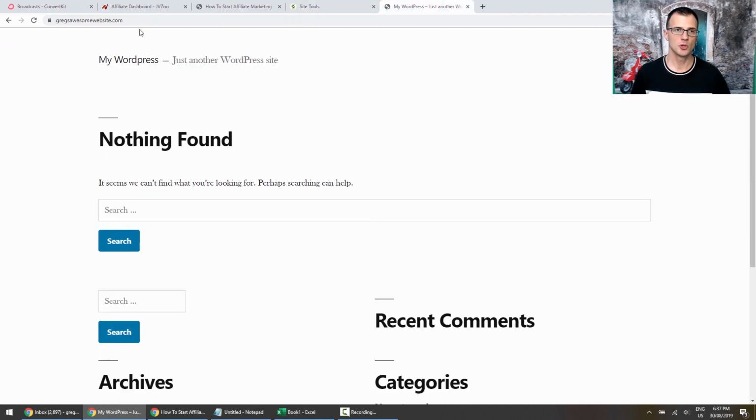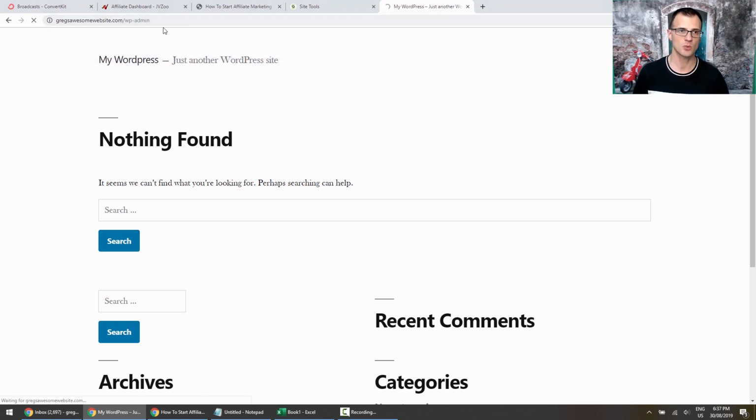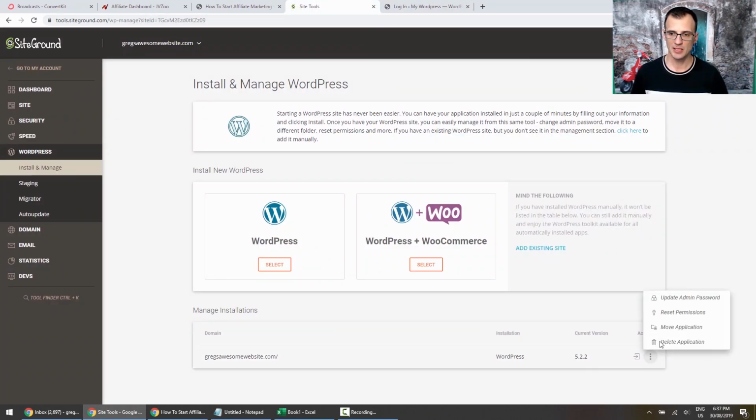Now, for you to log into the backend of your site, a quick way to do this would be to go into wp-admin like this: gregsawesomewebsite.com/wp-admin, and that will give you a prompt to log in. So this is what I was talking about with update admin password. If you ever need to figure out what password you set up, you can just update it through here.